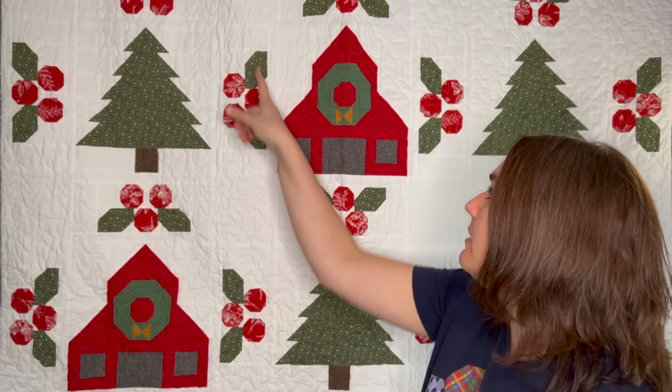So we are halfway done. Our quilt number 5 is called Christmas on the Farm, and this is my husband's favorite quilt. So his vote is number 5. And this quilt comes in 3 sizes. Actually, it's 2 sizes of quilt, but then there's also a pillow. You can make this barn into a 24 by 24 inch pillow, or you can do a 60 by 60 throw, or your queen is 96 by 96 inches.